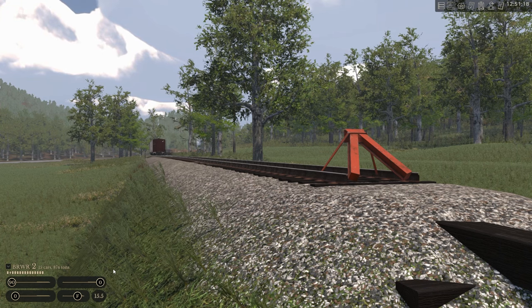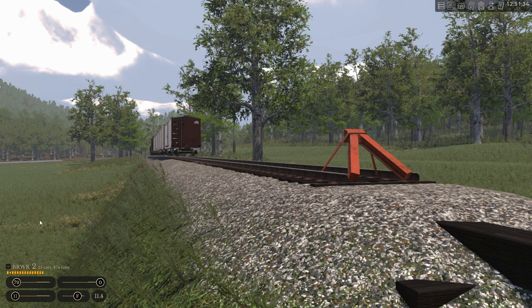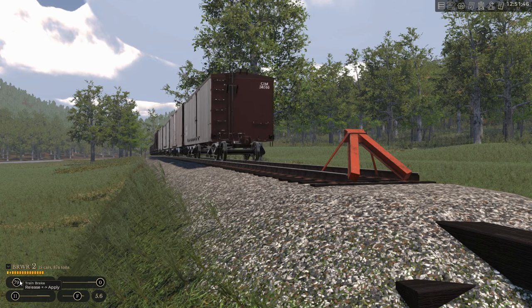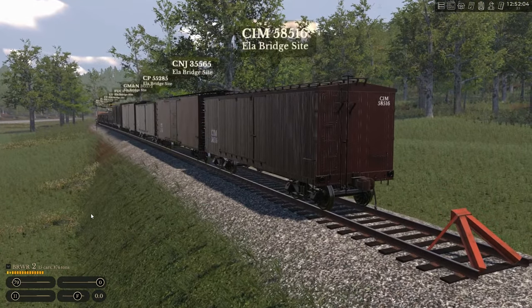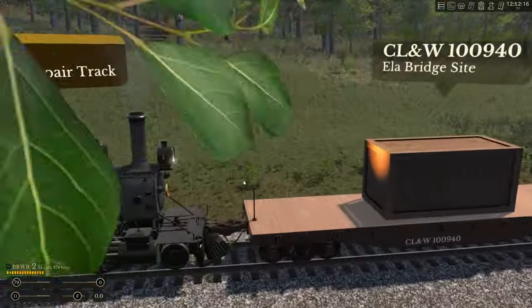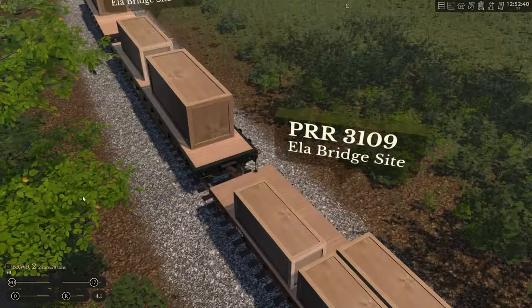So we'll go ahead, slow her down, bring her in. Put a 10-pound set on. Hopefully that's enough to stop it. Oh, that was clutch. I love everything about that. We had room to spare. All right. Go ahead, start building me a bridge.